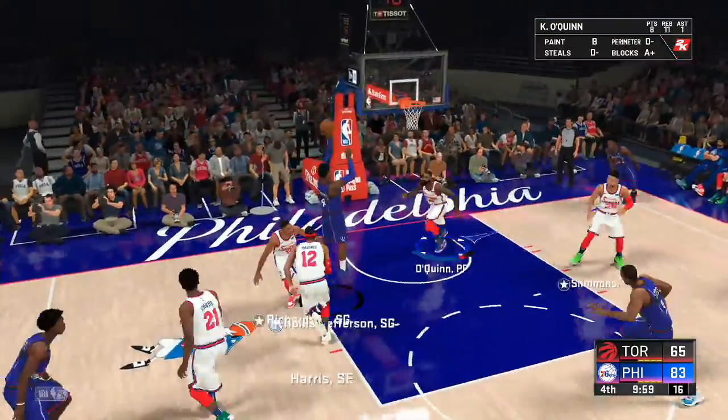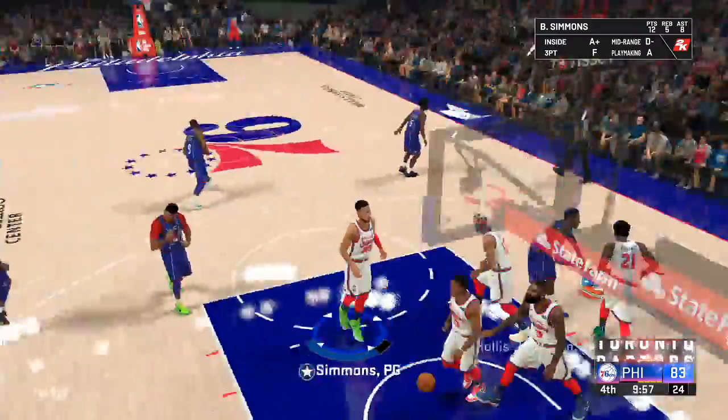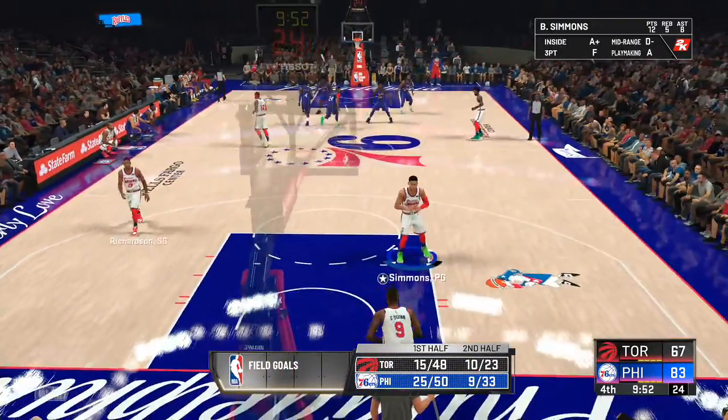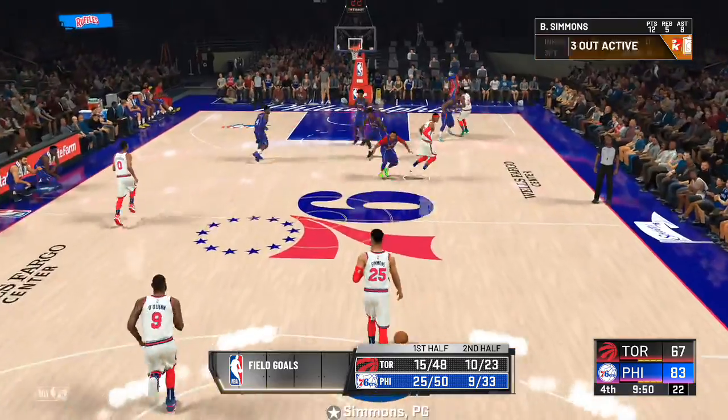Here's Hollis Jefferson. Softly drops in the floater. Well, I'll tell you, excellent job from Hollis Jefferson. This guy's so skilled at getting terrific position down low.